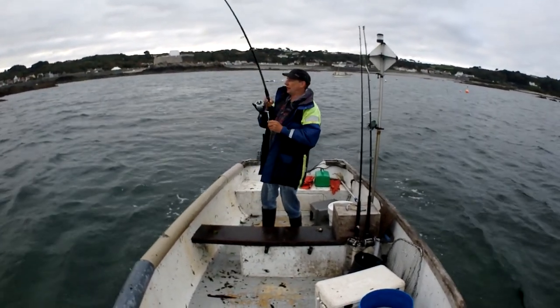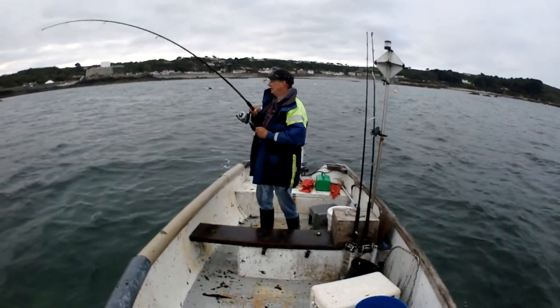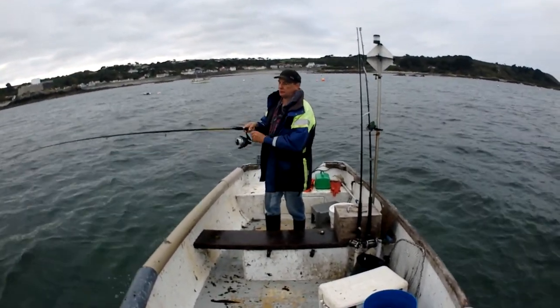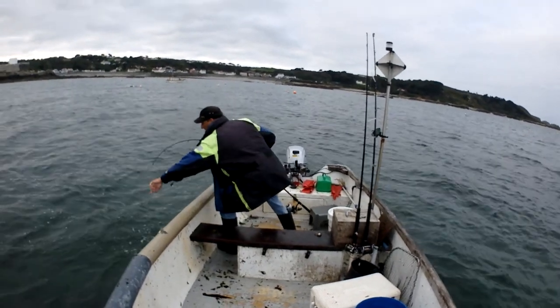Trying to get my line over the weed. I hooked the fish. This feels a bit bigger, or it's badly hooked up. Or have I got two fish? I think I've just caught two fish. There's two fish on this line. Let's see if we get them in.